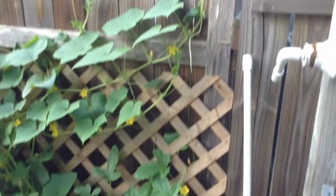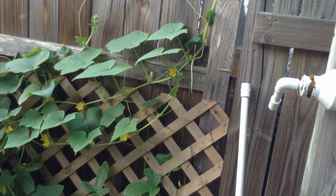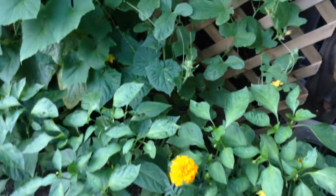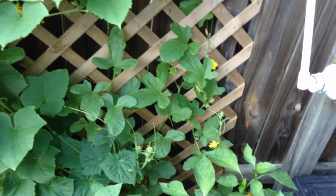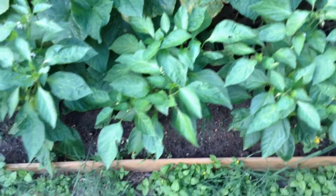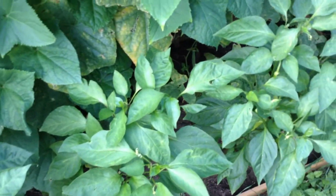Up and around, you got the cucumber vine that's starting to grow over the fence. I'm thinking of letting it, because I mean it can't really do any harm over the fence. So, it's doing that. The Armenian cucumbers are finally starting to put out some good-sized ones. We got back over here. Actually, there's an Armenian cucumber right back in there.